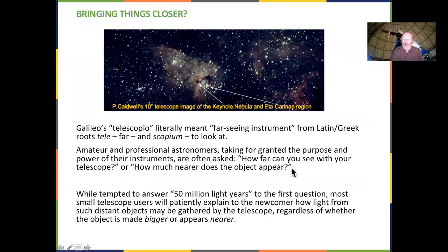The word telescope literally means far-seeing. So you're scoping it out from a long way away. Telephoning is phonics, or sound, from a long way away. Television is watching video, watching images from far away. Teleporting is sending something far away. So telescope means seeing far away.